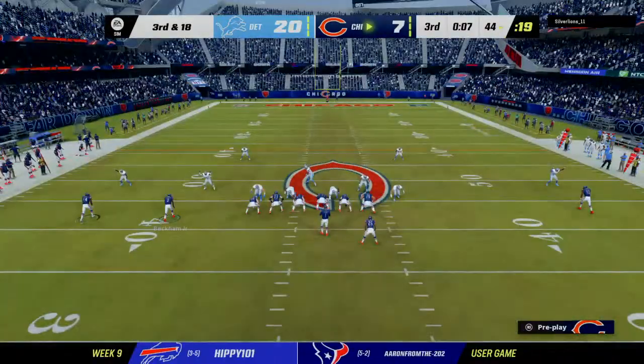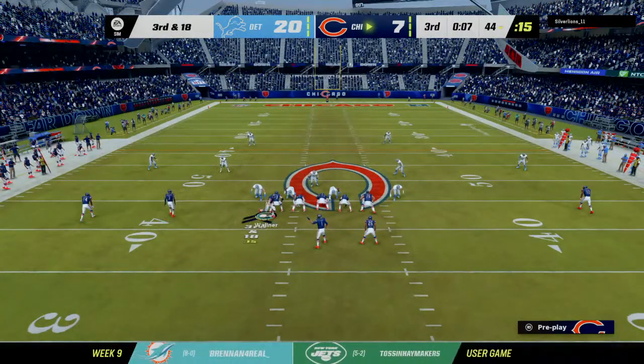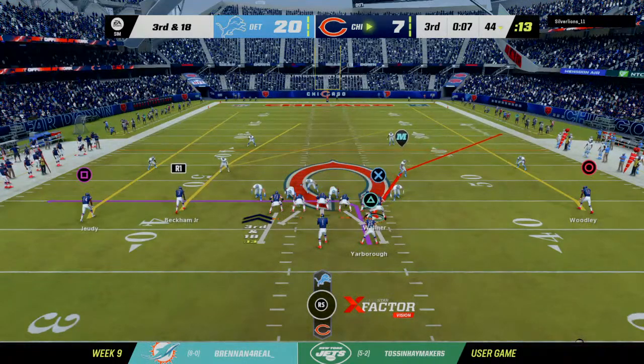This offense in desperate need of a conversion as they come up on third down. They'll send the big tight end in motion right.